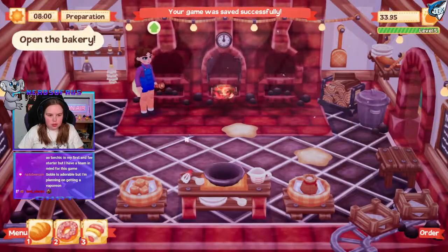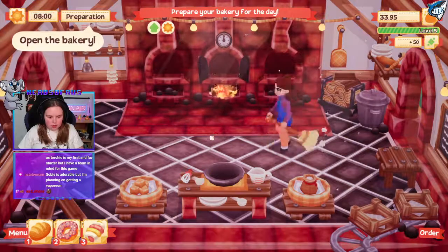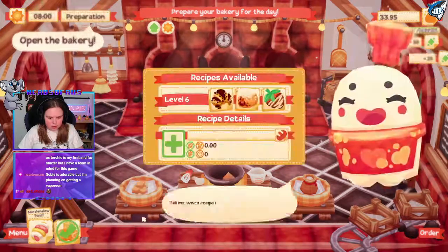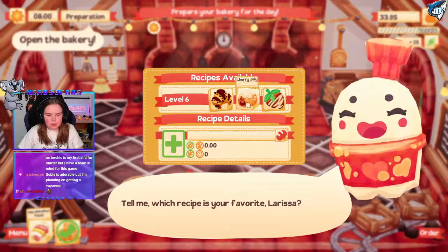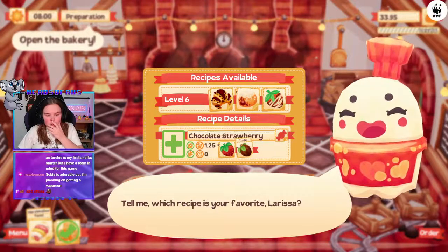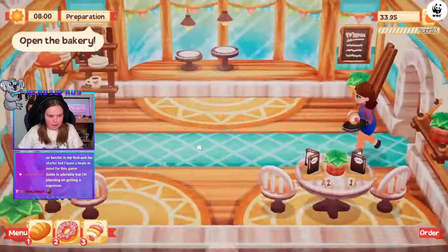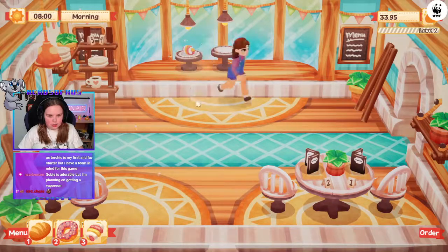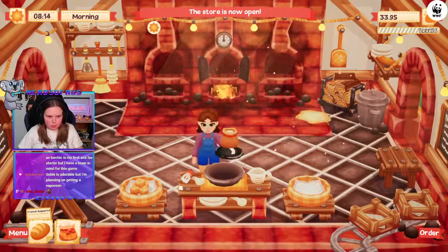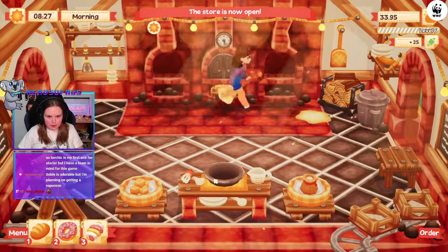Okay. Alright. I'll just quickly clean up here. Clean up. Alright, and we'll make a sweet for the window. Oh! Ooh, we can make some new recipes. Cherry jelly. Ooh, that's okay. So we need to unlock cherries for that. I think I might go with chocolate strawberry. Okay. All right. Pop that here. Open up that, and we'll make a baguette to put in the window as well.